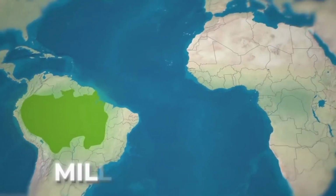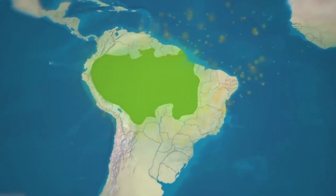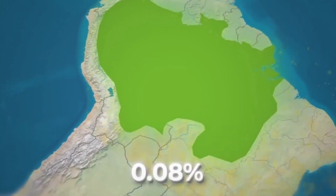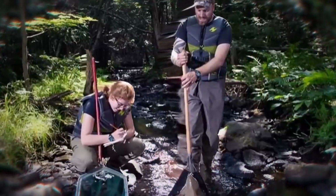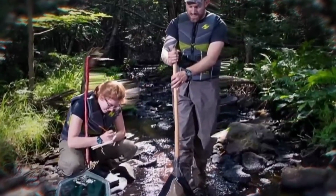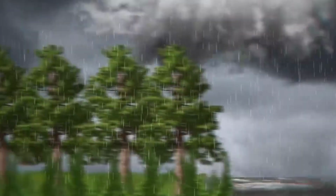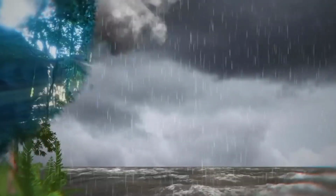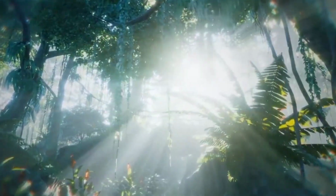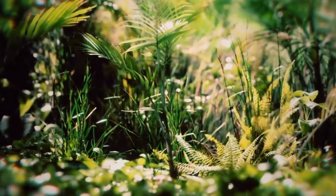Every year, millions of tons of sand fly through the air and fall across the ocean into South America. The phosphorus present in it is only 0.08%, but experts believe that it is enough to maintain the phosphorus level of the Amazon rainforest. In the Amazon rainforest, phosphorus flows into the rivers with the rainwater and is wasted. If this phosphorus does not fall in the Amazon rainforest, there will be a shortage of phosphorus in the soil here and new plants and trees will stop growing.